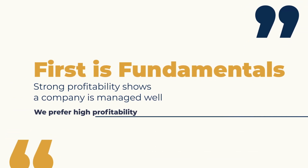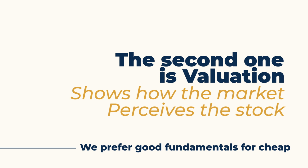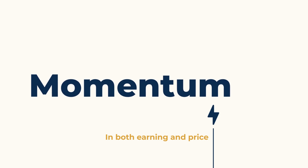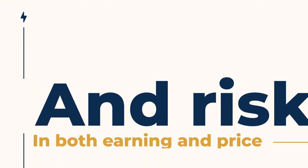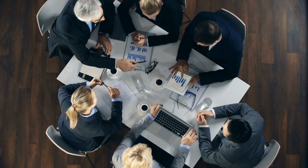First, fundamental, looking for strong profitability, which shows that a company is managed well. And we prefer high or rising profitability. So the second one is V, valuation, which shows how the market perceives the stock. And we prefer good fundamentals at relatively cheap prices. Then there's momentum in both earnings and price, and risk in both earnings and price. So now let's get into it and start with fundamentals.